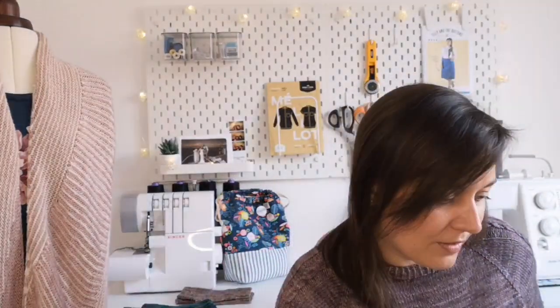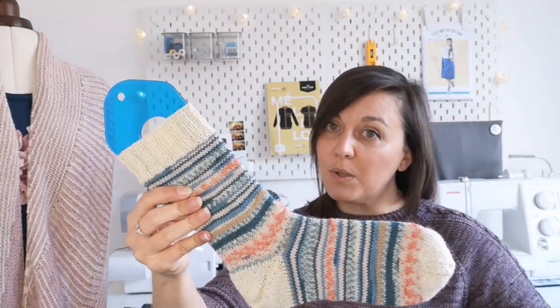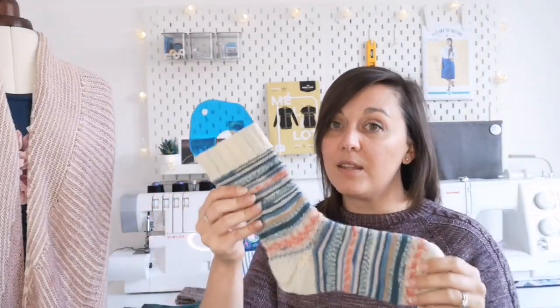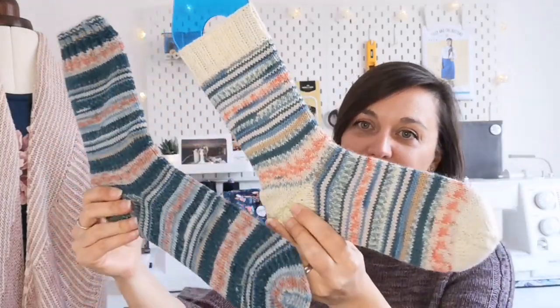And my contrasting yet complementary pair are these. So these are very similar, but not quite the same. These are the Perfect range in the Regia Arne & Carlos design line. These, actually, I only realised this when I was getting everything together for the podcast, are also Summer Night. So, yeah, no wonder I ended up with a coordinating pair.